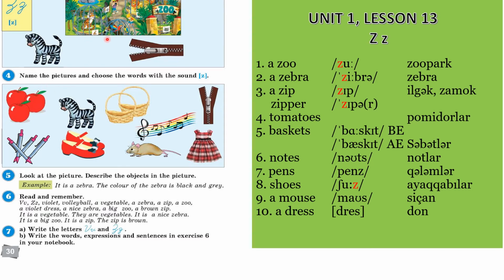They begin, you will say, demelisiz. It begins with z. A zip, it begins with z. Zebra, it begins with z. O, z səsilə başlayır. Yəni, zebra sözü z səsilə başlayır. Exercise number 4. Name the pictures and choose the words with the sound z.